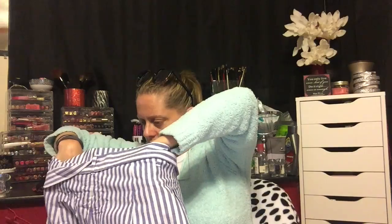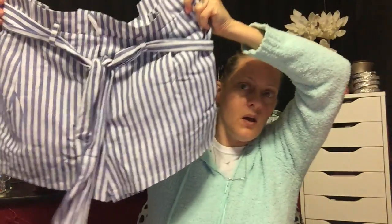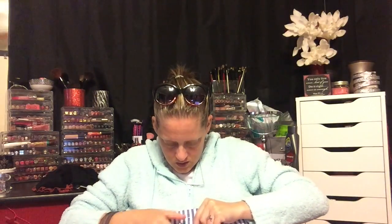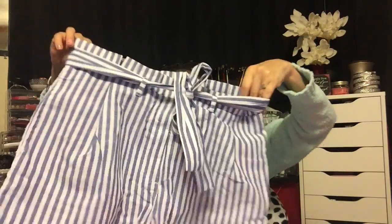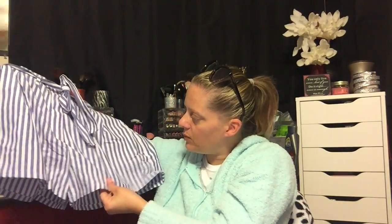Next in here, this says bottom in fairway and in the color blue, and it's $18.49. Oh, it's little shorts. These are in the size medium. Oh my gosh, look how cute these are. Look at these shorts. And they have the tie to tie around the waist. They have a zipper and a button, and then they have a tie around the waist. Oh my gosh. See, this is something I would never pick out at a store on my own. But these are so stinking cute. It has the belt loops also to put your little tie through. Oh my gosh, I love these. And they're blue and white. They're like a denim blue. I absolutely love these. I'm so excited to try these on.